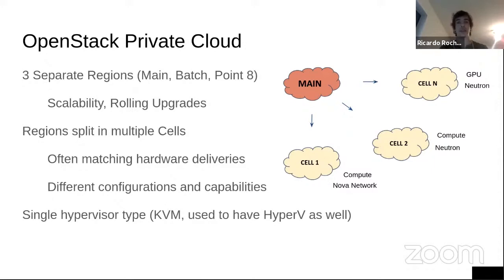So we've had this deployment in production since 2013, and it's been growing ever since. It's now taking pretty much the whole deployment in our on-premises infrastructure. We deploy 3 different regions in the same on-premises infrastructure, and this is for scalability. Actually, there are some components in the control plane that don't scale very well to the size of our infrastructure.